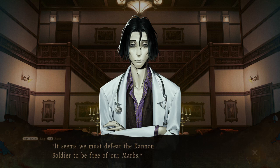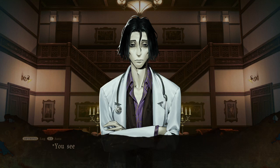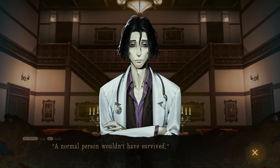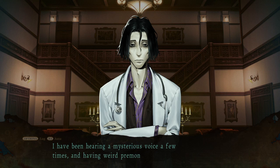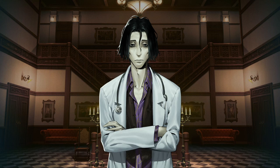It seems we must defeat that Kannan soldier to be free of our marks. We'll have to figure out on our own if he can't be of more help. You seem a pro at this, Ichigo. We'll be relying on you. I don't have spiritual powers or anything. But you've already faced down 4 different spirits, haven't you? A normal person wouldn't have survived. Now that he says that, I guess he's right. I have been hearing a mysterious voice a few times and having weird premonitions. I even caught myself unconsciously talking when we were down in the shelter.